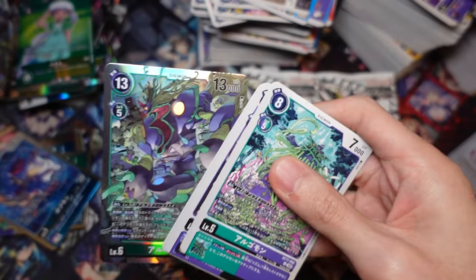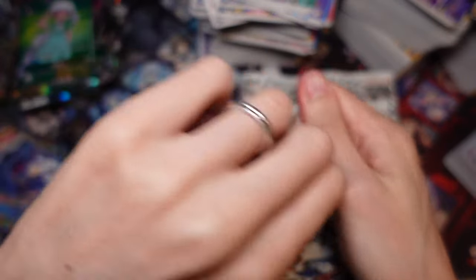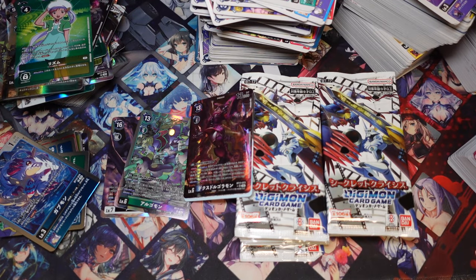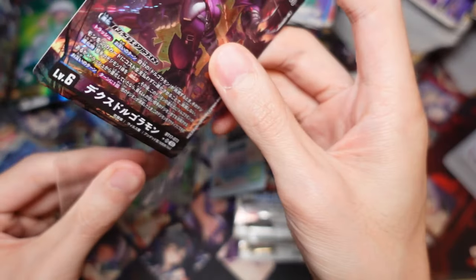Oh, Elk! Oh yeah, we've only pulled one of these. This is our second one. No! Oh my gosh! Why? Of all the dupes I could have gotten, it's you.